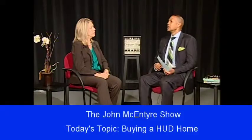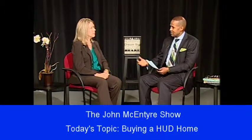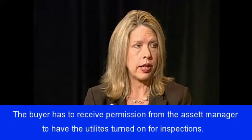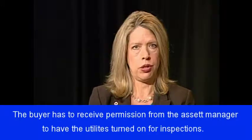Okay, great. So you were saying that once the bid has been accepted, this window opens and you have to move fast and get these inspections done. Yeah, the inspections are tricky. You need to have an agent that knows what they're doing, because they have a very short window where the buyer actually has to turn the utilities on, and they have to have HUD's field service manager approve having the utilities turned on. And then you have, I think, only a 3-day time period to get all your inspections done while the utilities are on. And all that has to be coordinated and approved.